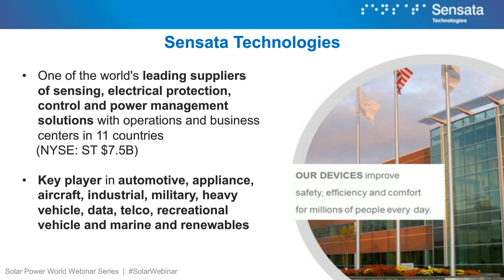So the company, our parent company, provides great resources to us and is committed to building out the renewable energy portfolio for us. And our devices together improve safety and efficiency and comfort for millions of people every day. So we're a key player in these end markets, OEM markets, for automotive, for example, aircraft, telco, RV, and marine and renewables.